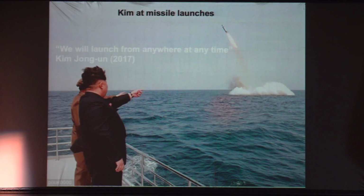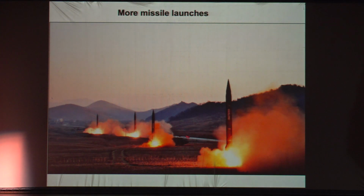With the missiles, it was even easier. Kim Jong-un was there for most of the big-time missile launches. For example, here's one where they said they had a submarine launch capability, although this one, I think we're quite sure, was actually launched from an undersea platform. And then they showed this, where they showed multiple missiles. Again, the message is clearly to the Americans: look, we can fire missiles from anywhere, any time.